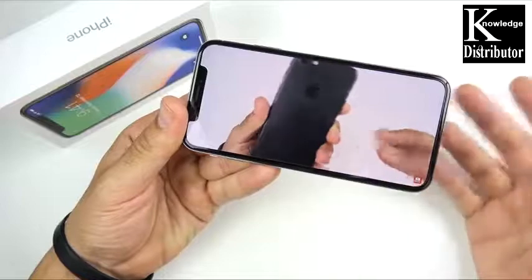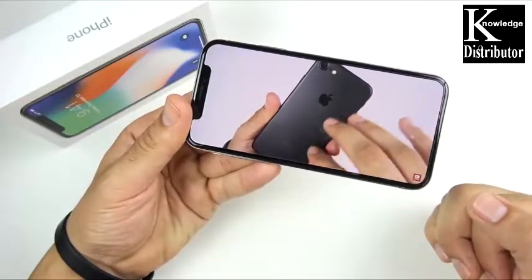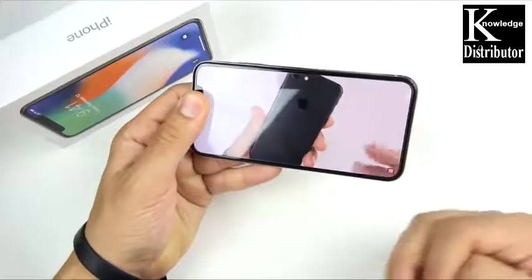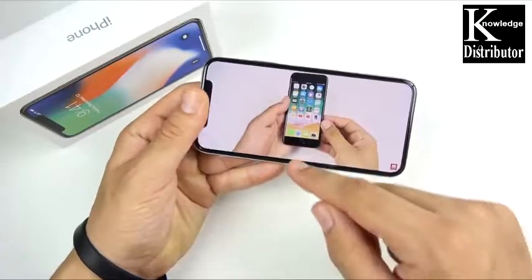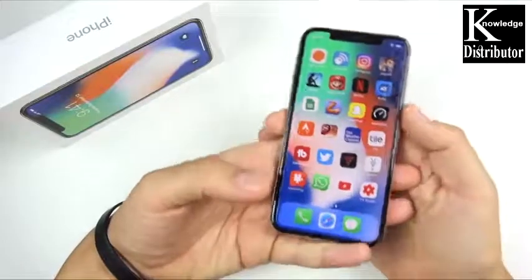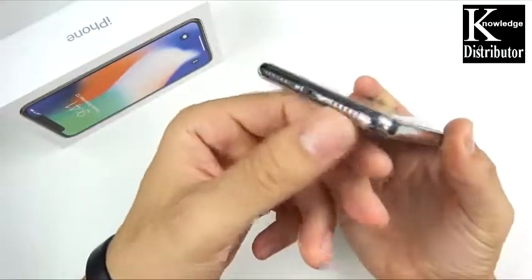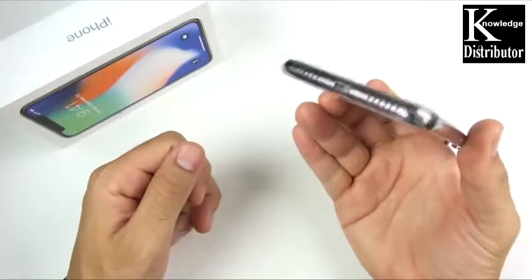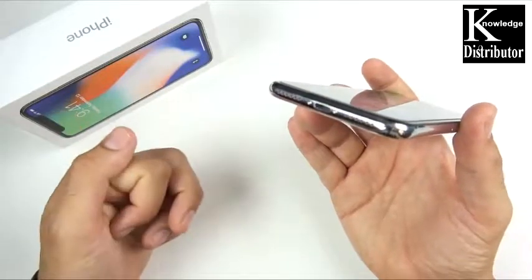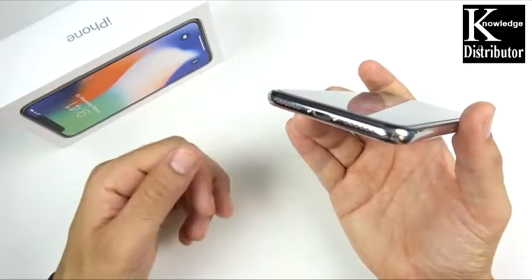Nice, clear, full sound. Cover the bottom, you can still hear it. Cover the top, you can still hear it. Just a beautiful sound here for the iPhone 10. So really good external speakers. Again, no headphone jack. A lot of phones in this price category or less do offer this. A lot of premium phones as well, like the LG V30 series, the Galaxy S9 Plus.